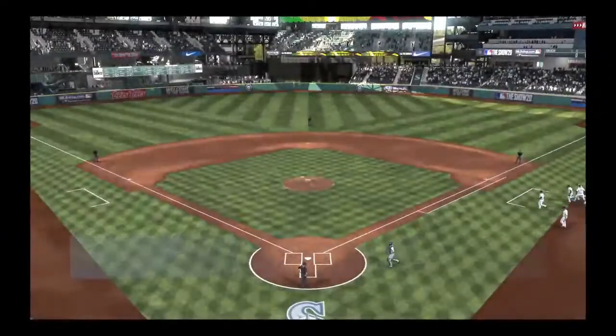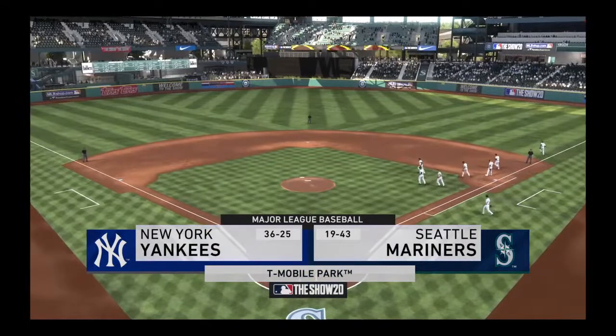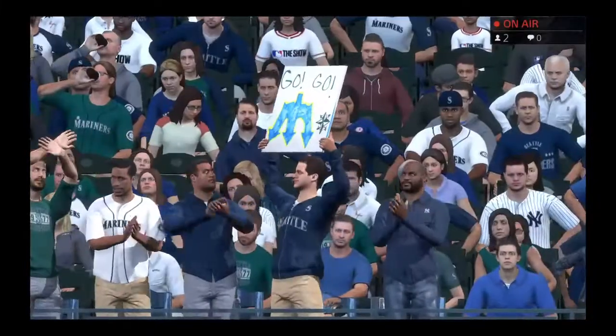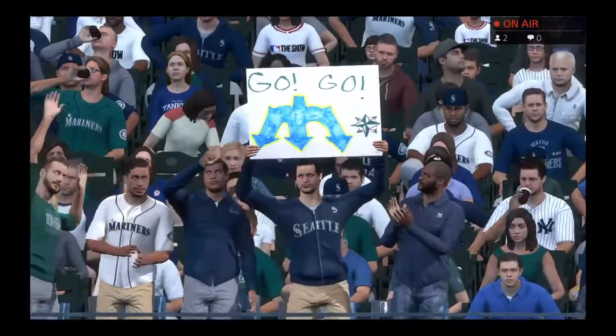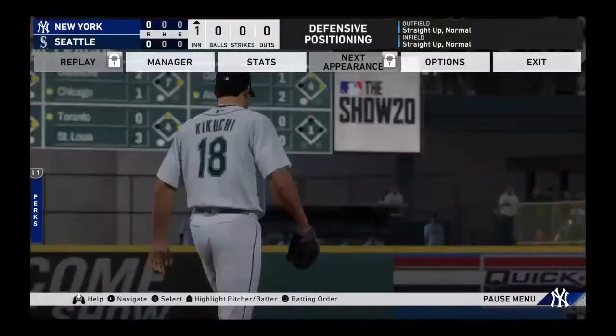We are under the lights this evening as we get you set for another edition of Baseball on the Show. Tonight, we've got a good matchup in store between the New York Yankees and the Seattle Mariners. Mariners baseball starts right now. Yusei Kikuchi.